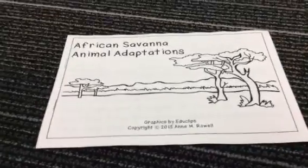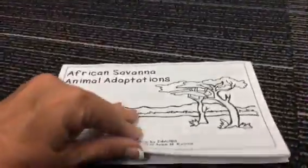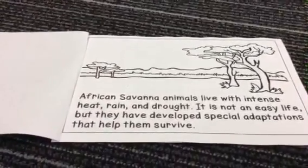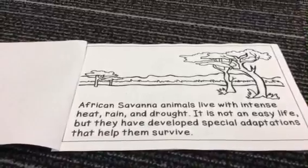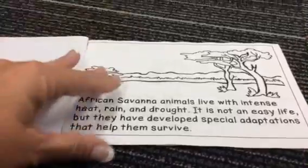African Savanna Animal Adaptations. African savanna animals live with intense heat, rain, and drought. It is not an easy life, but they have developed special adaptations that help them survive.